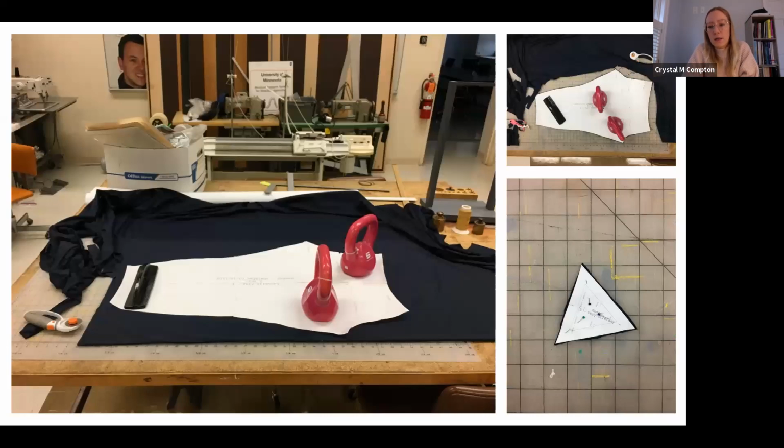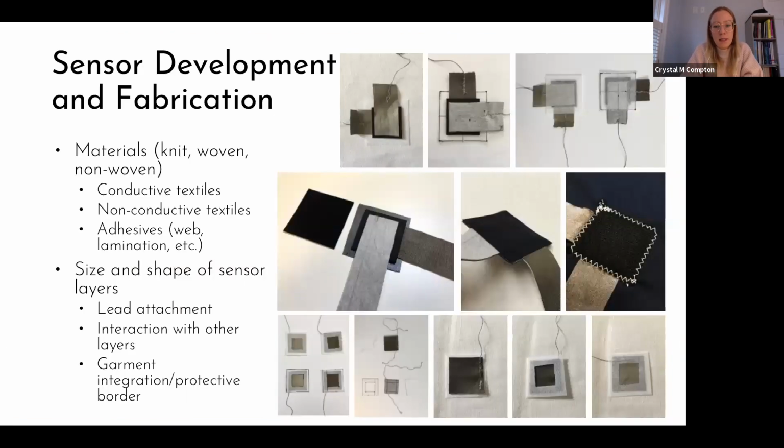So then here are just some pictures of the garment development initially. Now moving on to the sensor development and fabrication, I spent a lot of time working with different materials to understand the different properties of using different materials on these sensors. I tested different knits, wovens, and non-woven fabrics, different conductive textiles, non-conductive textiles, and adhesives, and then the size and shape of the sensor layers, which includes the lead attachment, interaction with other layers, and then garment integration and protective border.